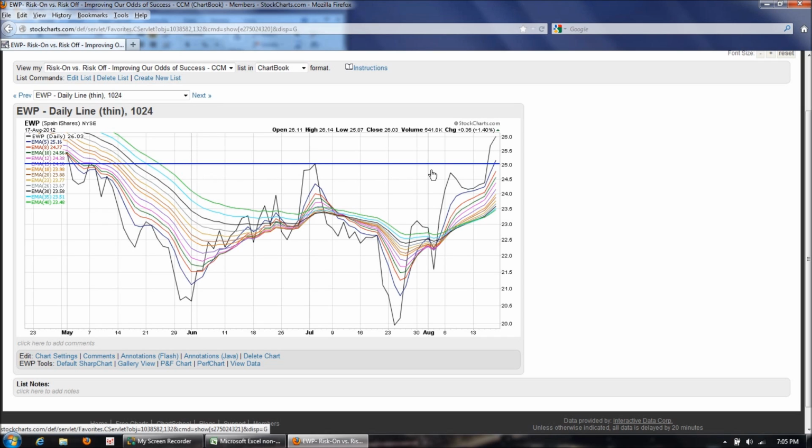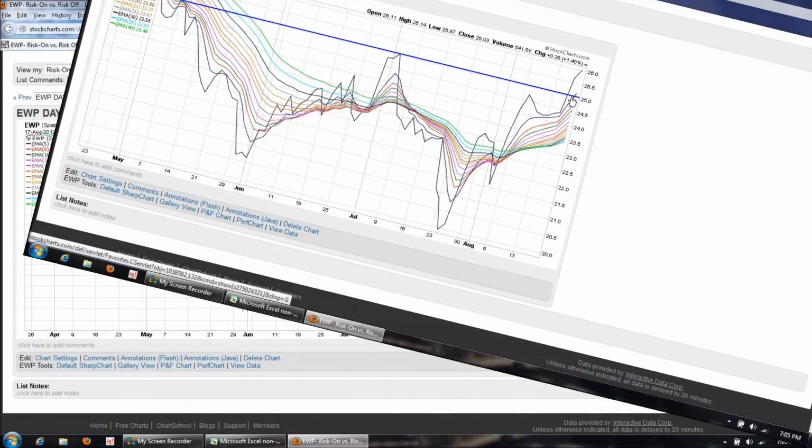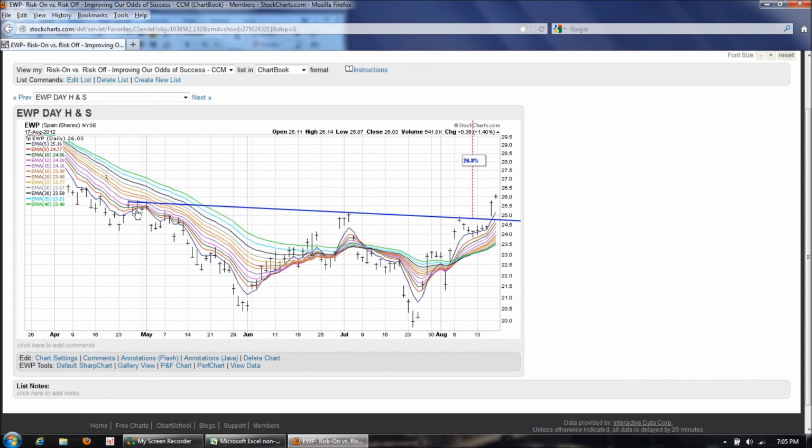If this is a head and shoulders pattern, EWP could post impressive gains if this breakout here holds. This is the same chart. Now we're using high-low close prices with bars. It's a little bit easier to see the neckline here. Big left shoulder. Here's your head and a very small right shoulder. If the probabilistic target were hit from this point here, EWP, or Spain, could gain roughly 27% from a probability perspective.